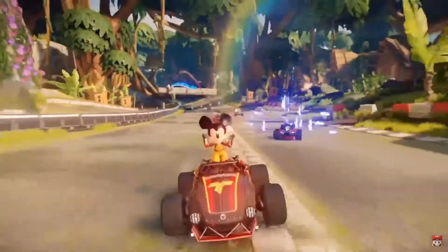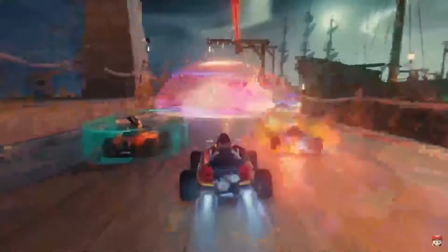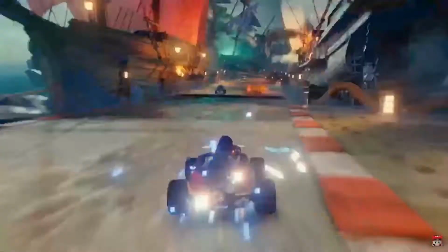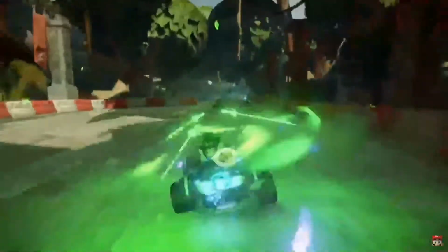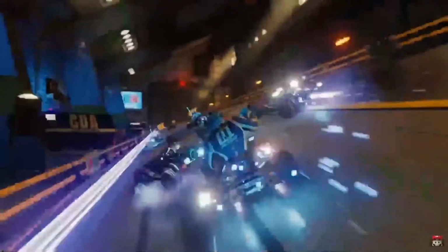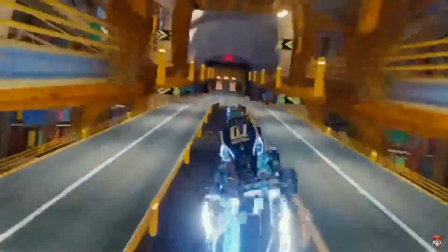I like the idea, but it just looks too slow. Choose Mickey Mouse for symphonic speed, Sully for monstrous power, or Mulan for explosive maneuvers. Each racer also possesses powerful ultimate skills, perfect for turning the tables at the last second. Like Mario Kart, Sonic and All-Stars Racing Transformed, Team Sonic Racing, Crash Team Racing. They all just feel faster than this. Disney Speedstorm is a free-to-play game, with new seasons added regularly, bringing more exciting Disney and Pixar characters.